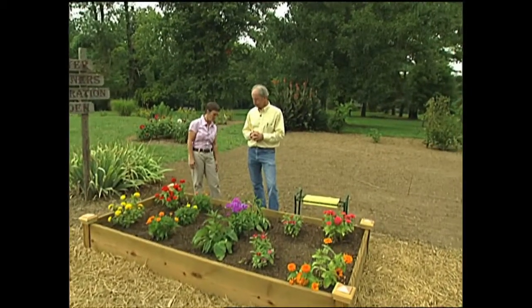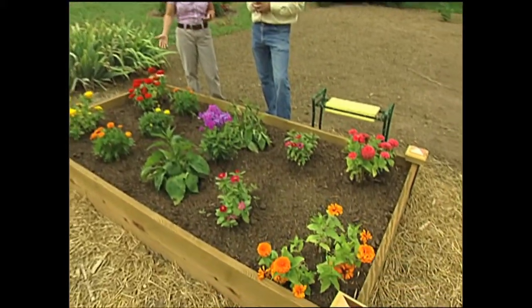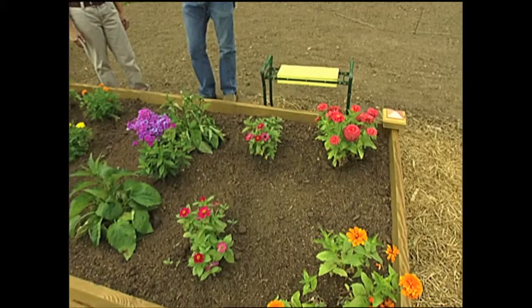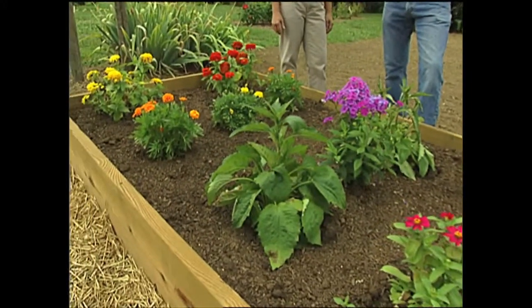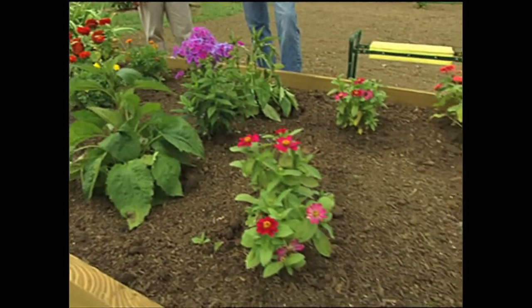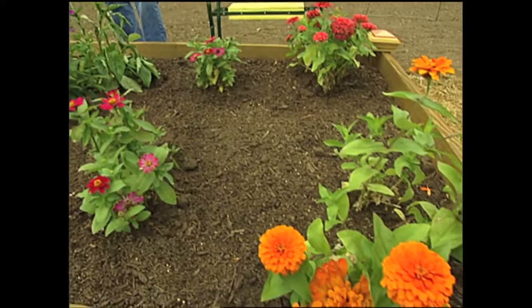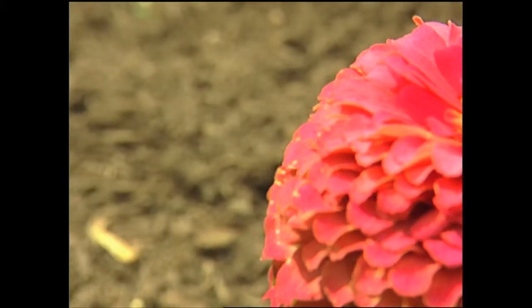Well, this one is beautiful. It looks like you've got about 12 inches or so of soil here, and what have you put into this? Okay. You can incorporate a number of different types of what we call growing media in here. I would not recommend just taking soil out of your yard, topsoil, which could be very compacted and have various weed seeds in it too.